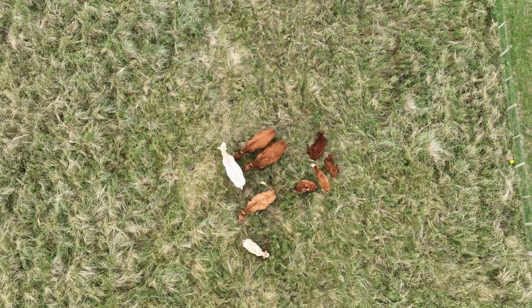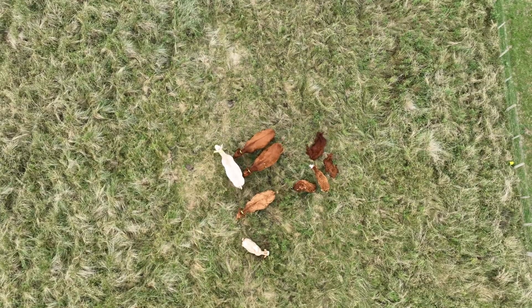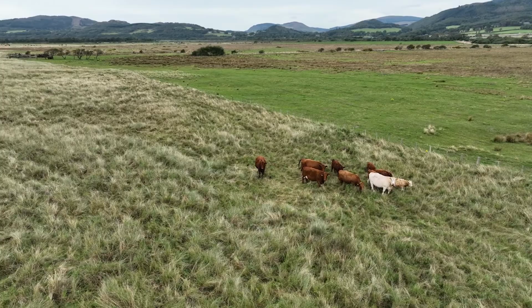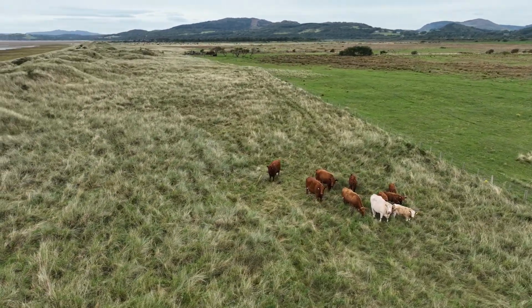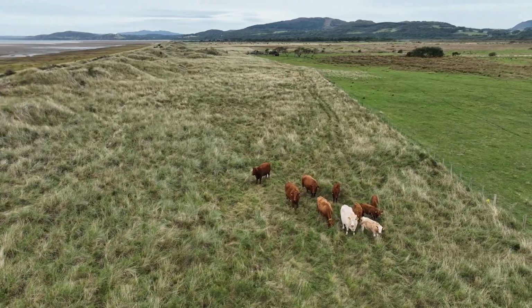We've also got it as a safety net. So on a high tide or in extremely dangerous conditions out here, we can move the animals to a safe point just by moving your fingers around the app on the screen.